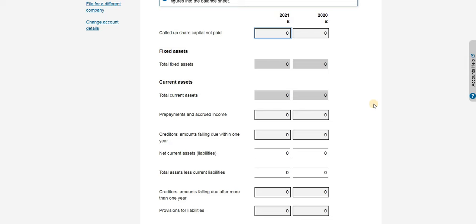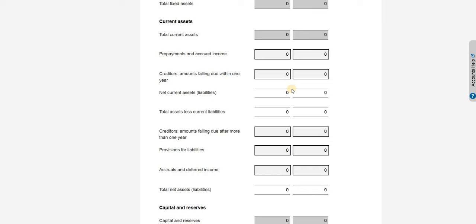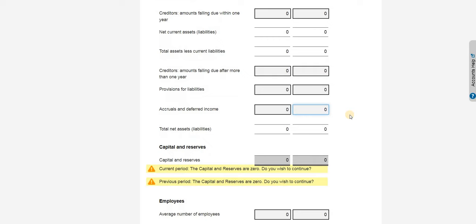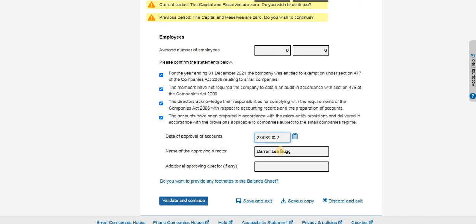And then again, current assets, just what you've got in the bank. The other things, pretty straightforward. Some of them are going to be zero anyway for a lot of people. Once you start filling in the figures, you'll see what I mean. It comes up with the automated figures. So net current assets and total assets, that'll come up automatically when you fill in the other boxes. So you don't even have to worry about that. That comes up for you. And that's it. Number of employees, date, which is obviously today's date, whatever that may be. Put your name. Don't put any directors there unless they are actually listed as directors. Validate and continue. There's no fee to pay.